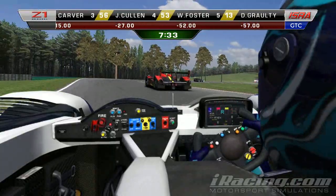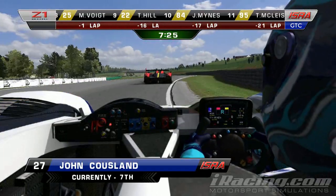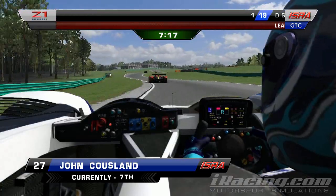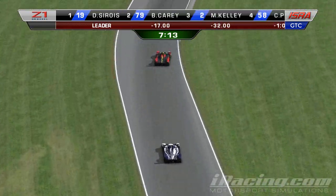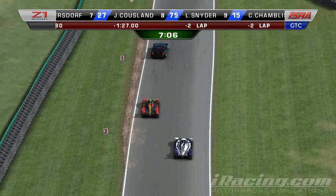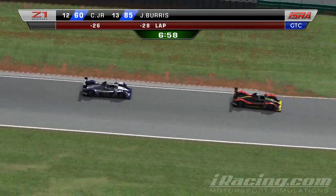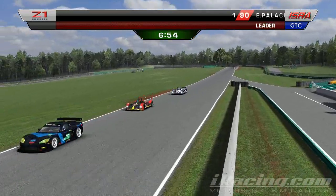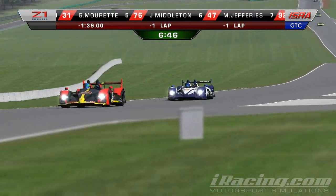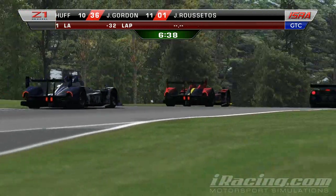Alright, well, John Koosland is right up on Jerry Morsdorf here, so it looks like another battle is ready to commence for position, and we'll see if John can use traffic to his advantage to help get around Jerry. Jerry is only 4 seconds behind Daniel Quaroni for 5th place right now, so there's potential for Koosland and Morsdorf to pop themselves into the top 5. There's still 7 minutes left, so that's not loads of time, but there's still some time for these guys to not make any overly rash actions to try and get by each other. But there's traffic coming up here, so let's see if Koosland can use that to his advantage. He looks a little bit far back at the moment, but that'll close right up here.